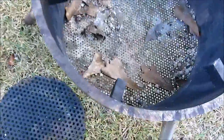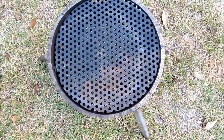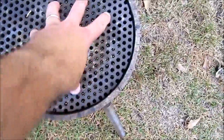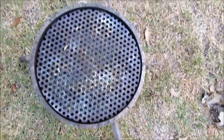Once you get your fire going real nice, take your grill, drop it on there, you're ready to cook. But I recessed the grill a little bit so that you can put hot dogs and stuff on there. This is big enough for like one good steak.